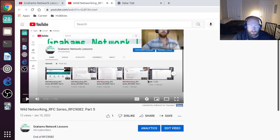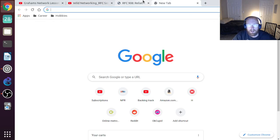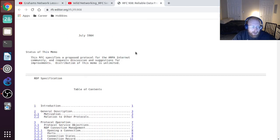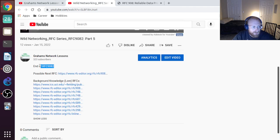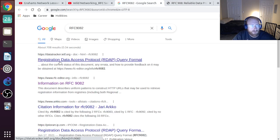Okay, welcome, and let's pick out an RFC to go after. Possibly the other RFC I could have gone with. In fact, this might be a good thing to go over, because I just finished reading an RFC about RDAP, which is Registration Data Access Protocol.